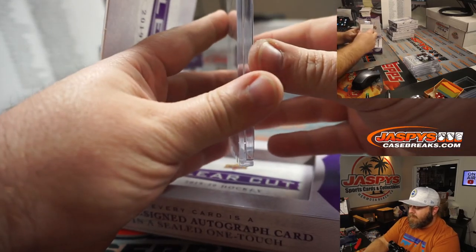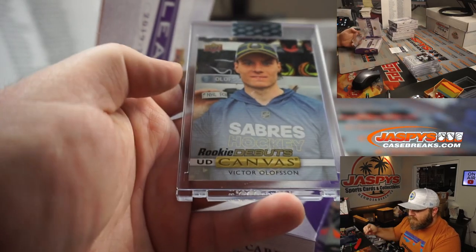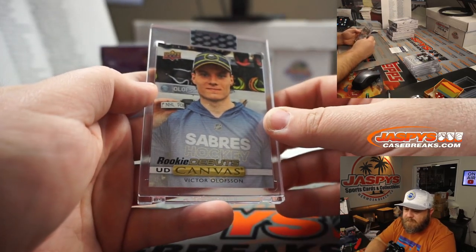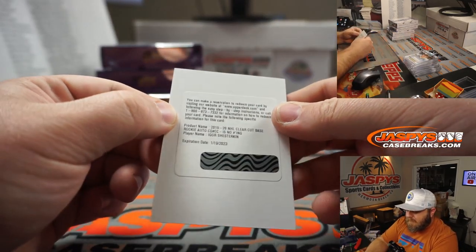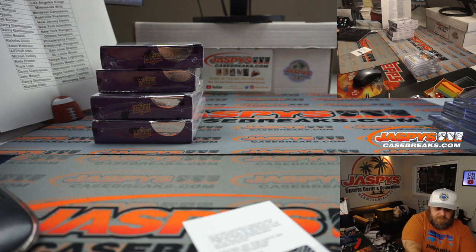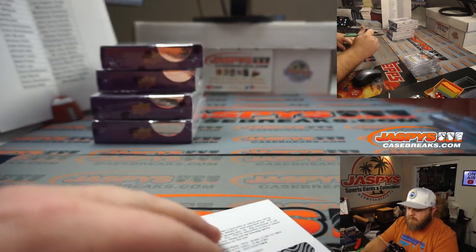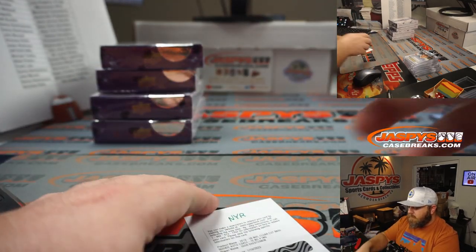We got another redemption. So, the canvas is Victor Olofsson. Rookie debuts for the Sabres. I. Coppola. And the redemption, Igor Shesterkin, which is New York Rangers. And Danny Giantsopoulos. Very nice. Good rookie goalie.